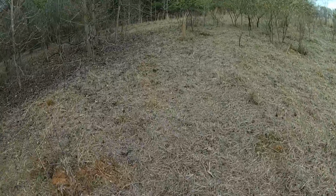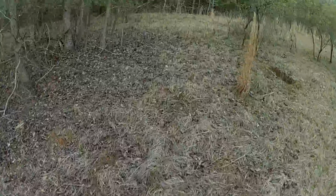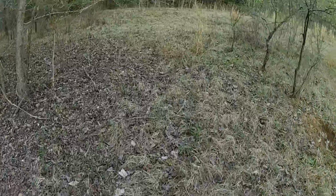Now you can see where they've been rooting up out here. And you can see, I mean, the corn got thrown out this morning. They've got a couple of holes here where they've been rooting up quite a bit. This is one of the game trails that I was showing you the last time. I'm gonna take you back here and show you what they've been doing back here too.